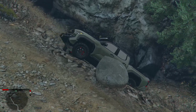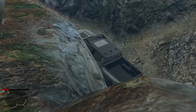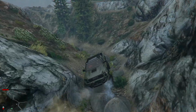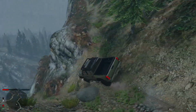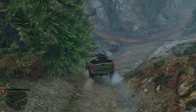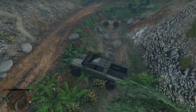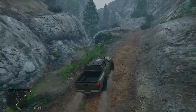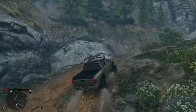Come on. Man. Damn. Okay, we're gonna have to take it on back down. Oh no. No. Oh. Lucky we got that bumper on here. We haven't destroyed it yet. I'm just trying to at least get up this mountain.